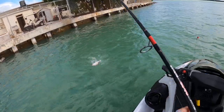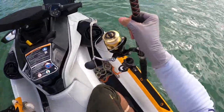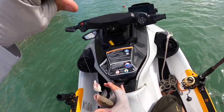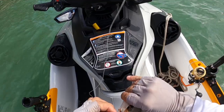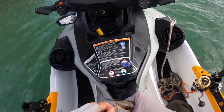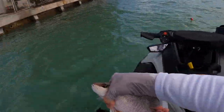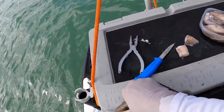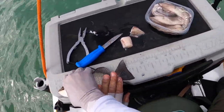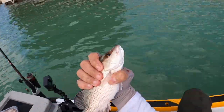Ooh, there we go. There we go, guys. There's the target fish right there. Mangrove snapper. That's why we're here. I gotta see if he's big enough. Be close. So there's your mangrove snapper. It's looking a little bit small though. Ow. You know what? He needs to be 10 inches. He's just short, so he gets to live another day.